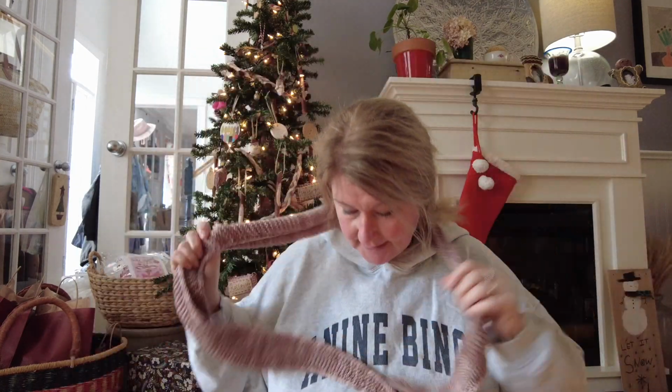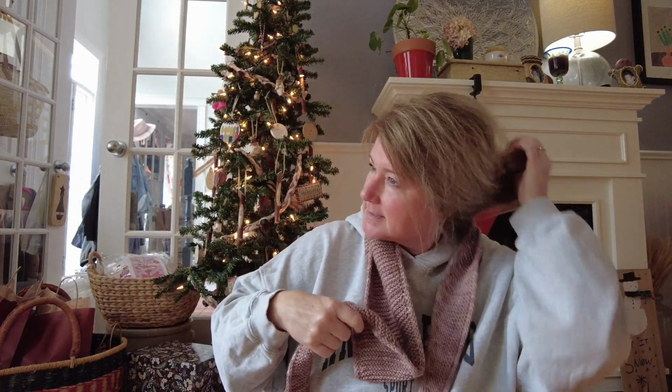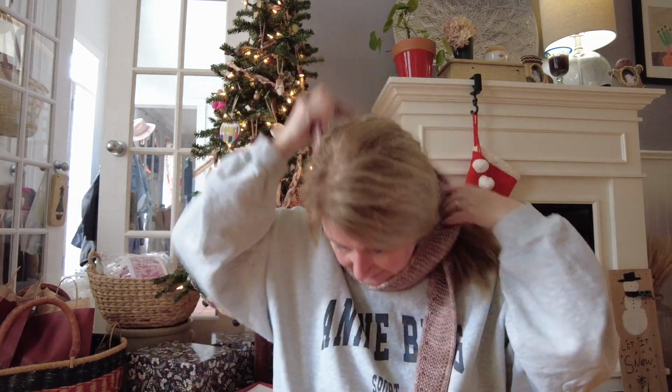So I did, again, the larger size. My modification for this one is I went up half a needle size, which brought me to a 3.75 millimeter. But I love, love, love this project. This is perfect for, I feel like, all year round. A lot of people are tying it on their purse or, you know, using it in their hair. There's a lot of ways that you could have fun with this little accessory. But it's a super quick knit. I love doing it so much.